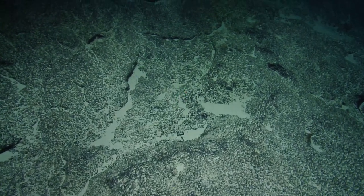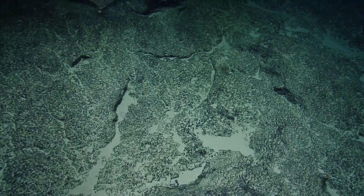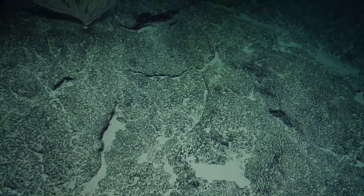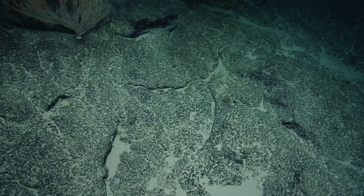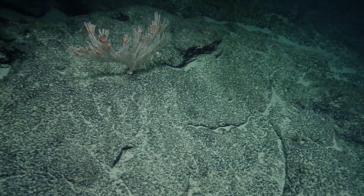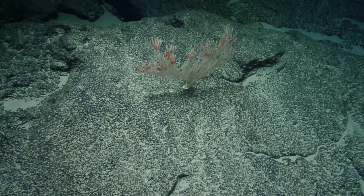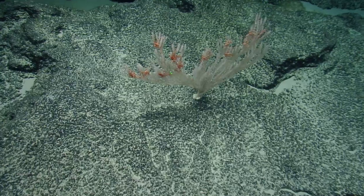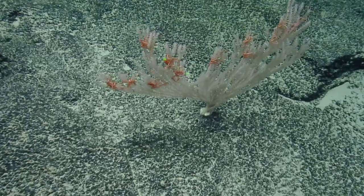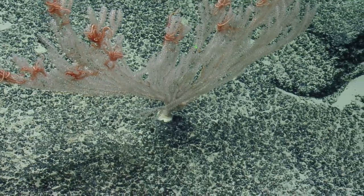Another Amphidisella. Primnoid. Large primnoid. Zoom in, dude. Very brightly colored Astrochema of Ophiuroids.